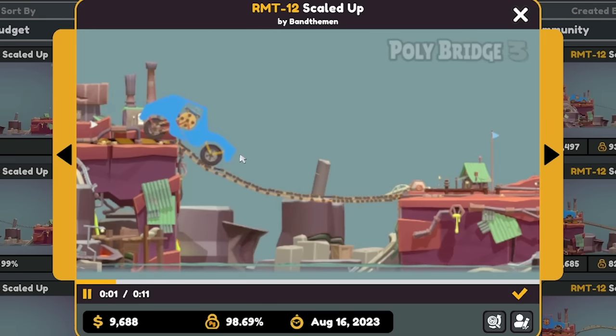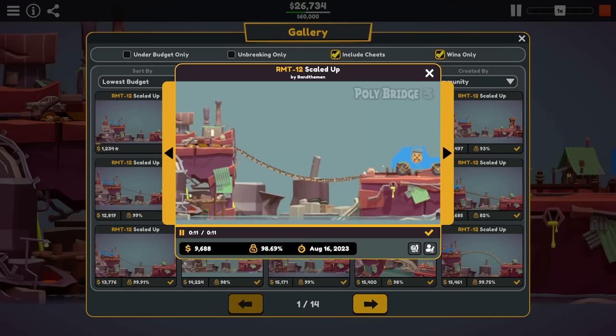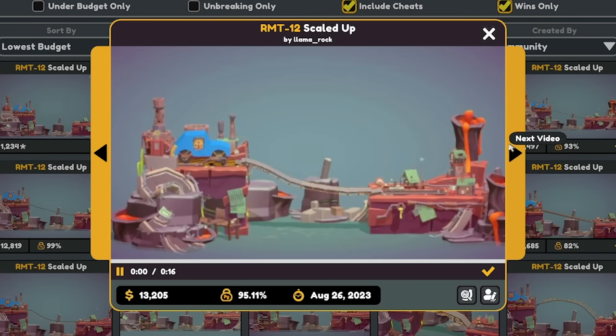I don't know. I'm calling the cheese solutions non-cheese now because they're not as cheesy as the vehicles just flying across the map. But yeah, dangly road, of course. Everyone dangled at the start. That's probably why I couldn't get too close.